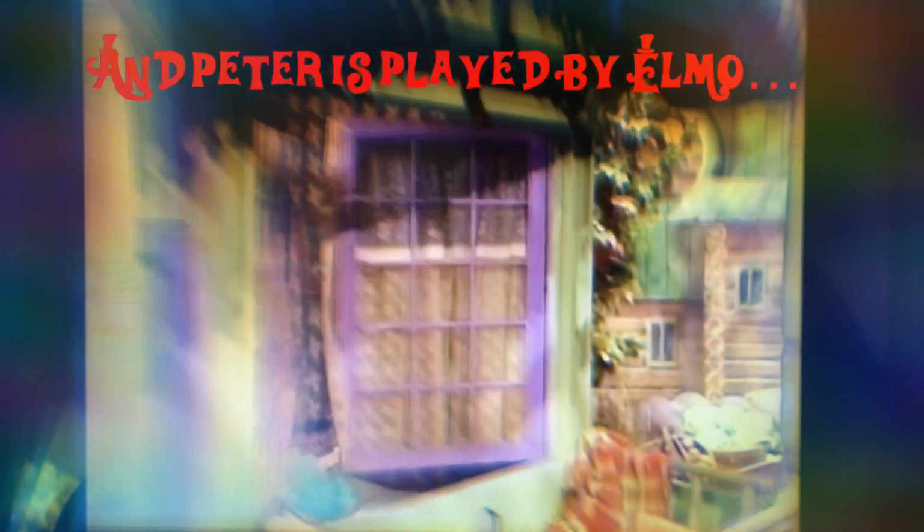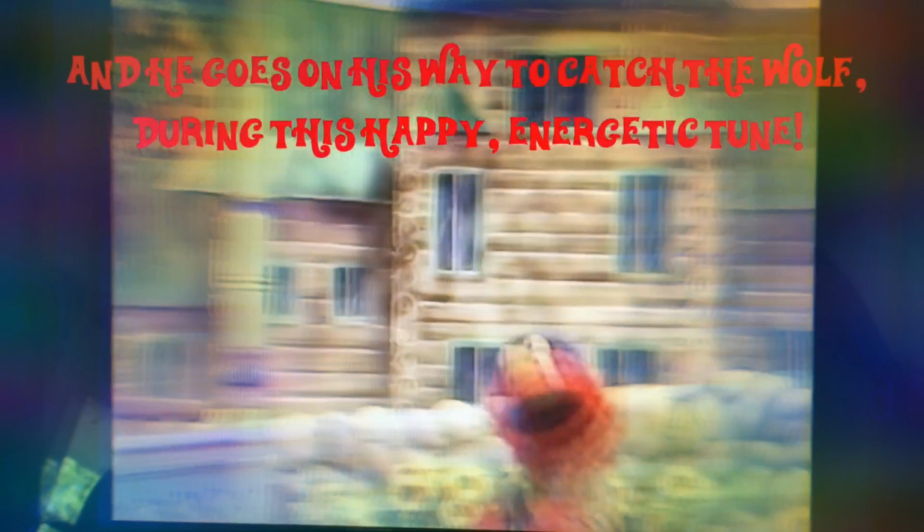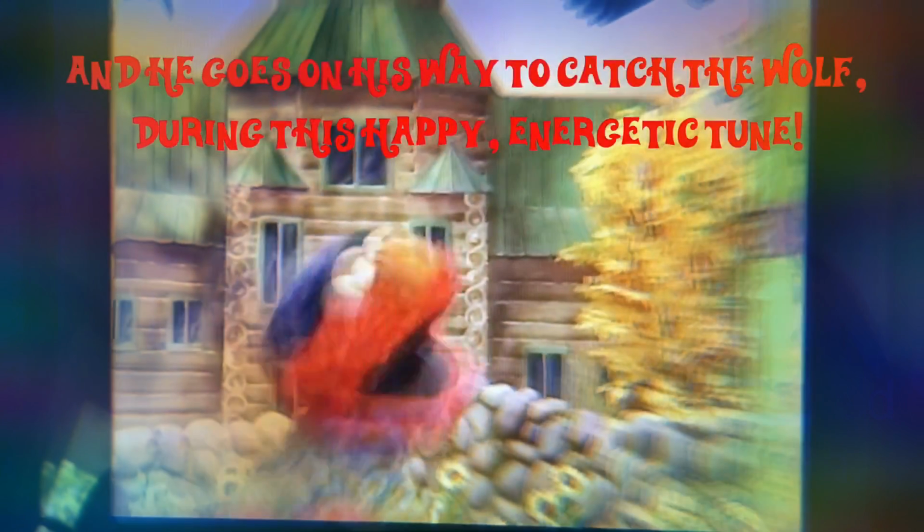That's Peter himself, played by Elmo. Whenever the orchestra plays the happy, energetic sounds of the violin, Peter is on his way to catch the wolf. Listen.